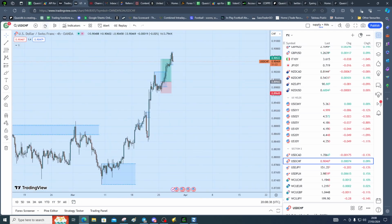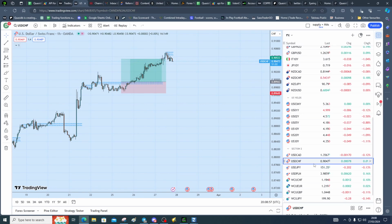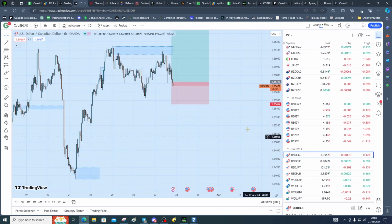4 hours probably not best. We'll go to the hour, and then there's our entry, and there's our stop, and we got a 2R out of it. So nice profits, and it was 54 plus 5, so 59, nearly 60 pips profit. So it's good, decent. And then what we're going to look at is the dollar CAD.